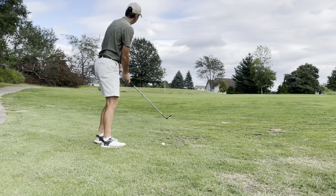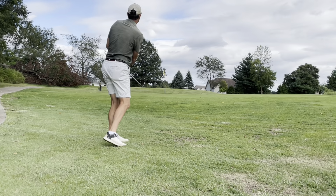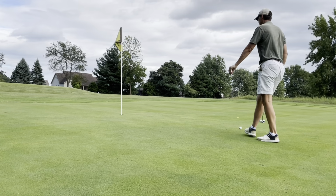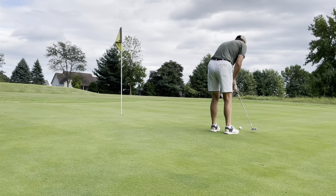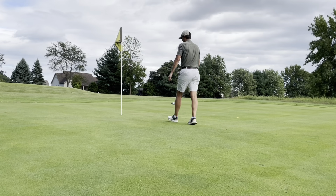So, about 30 or 40 yards to the pin. Hit a pretty good chip. And another look at birdie, about 8 feet. And this one drops.